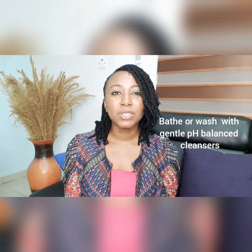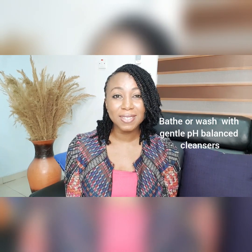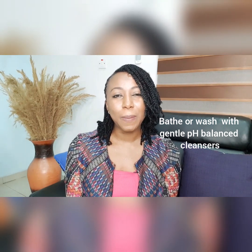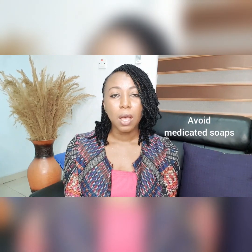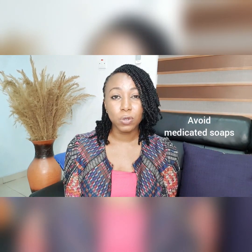So, firstly, wash or cleanse your skin with gentle soaps and cleansers. As dermatologists, we recommend pH balanced cleansers, and I'll be sharing a few examples of those. Try as much as possible to avoid harsh soaps, particularly medicated soaps. I'm going to be talking at some other time about why medicated soaps are not advisable on a daily basis.